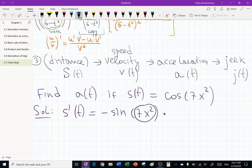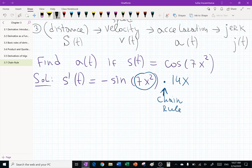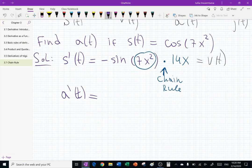There's a function inside. So now I'm like, oh, if there's a function inside, I do times, and that's chain rule. Chain rule tells me to do that. Don't stop, basically. Chain rule says don't stop. There's something going on inside. 14x, the derivative of the function inside. It's 14x. And now, this is velocity, v of t. And now to find acceleration, what do you have to do? Differentiate again. And that's going to be a product rule with chain rule. Do you see that? Then I'm differentiating negative sine of 7x squared times 14x to get acceleration.